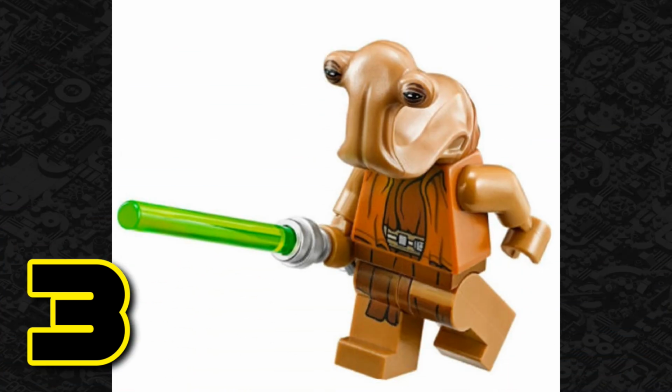Anyways, LEGO did a fantastic job with this figure. The head mold is perfect, and they even get all the little details with the printing right.